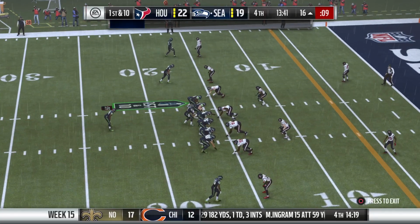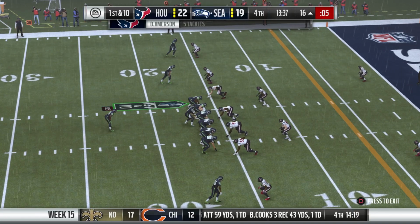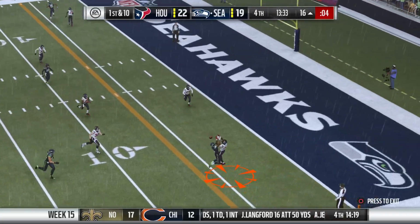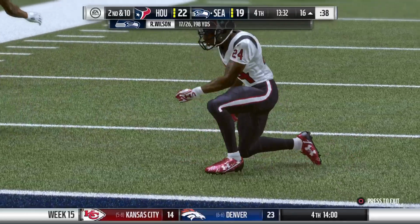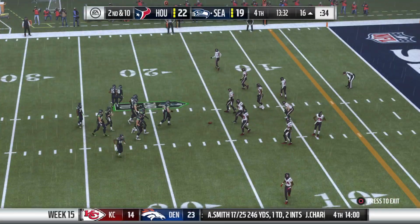He's already proven to be a factor in the running game on this drive. Now he gets involved in the passing game. I think what we're seeing here is the modern version of workhorse. Oh, almost picked off, Jonathan Joseph. Almost got him. Would have been a big, big turnover here.